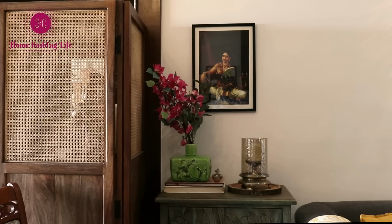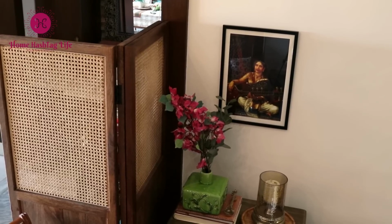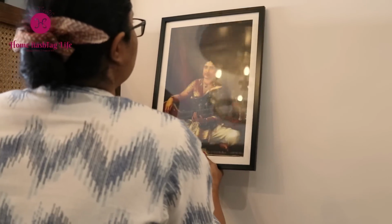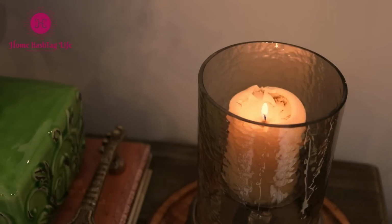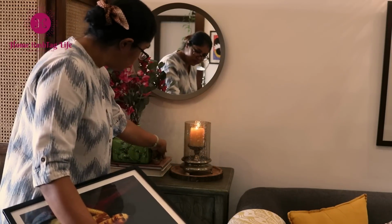After placing this side cabinet here, I hung a painting, but realized the space feels very closed because of this partition, and everything is so rectangular here. Needed something round to create a visual interest. After adding this mirror, you can see the whole space has opened up.